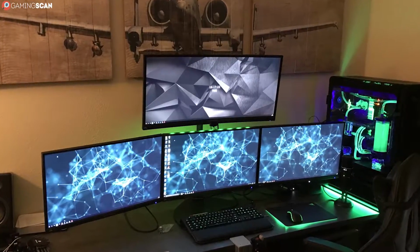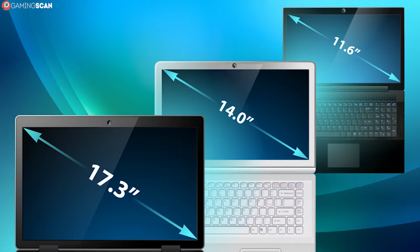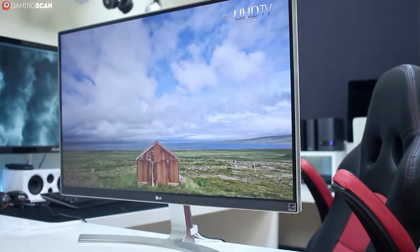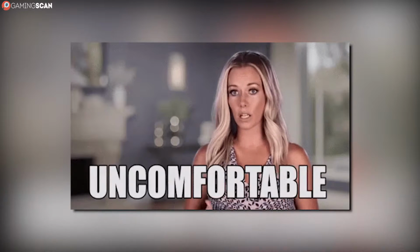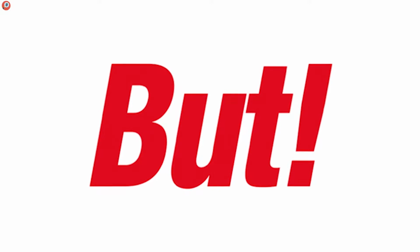Monitors come in all shapes and sizes, which begs the question, what is the ideal monitor size? The number that consistently comes up when considering how big is just right is 27 inches, with anything larger just being plain uncomfortable for viewing so up close. But this doesn't hold true for all aspect ratios.